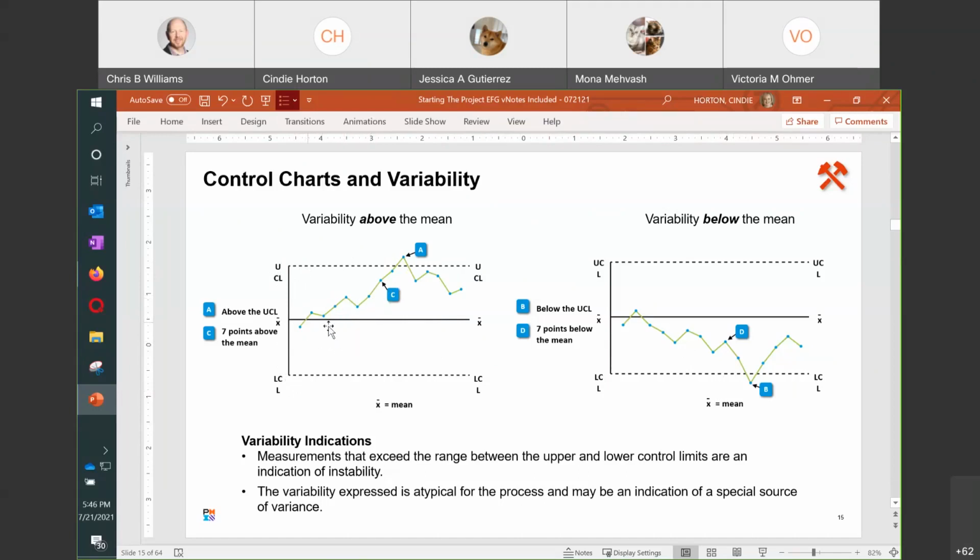You're welcome. Most of your measurements should be along the mean. But when you start having them going up, staying up over, or down, staying down below, 7 in a row, then you probably have some variability, or you might, and you just need to investigate. Yep. Okay, perfect.